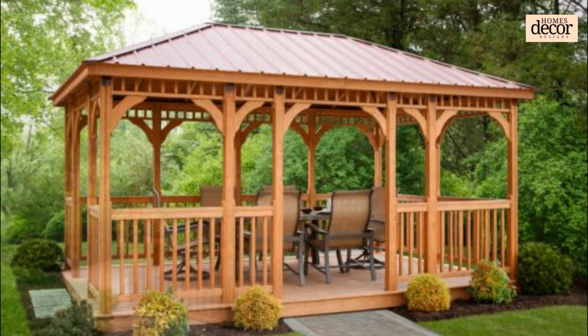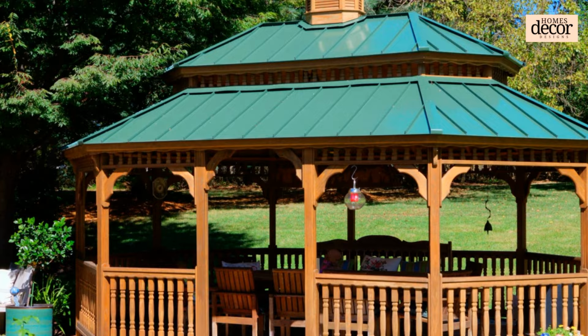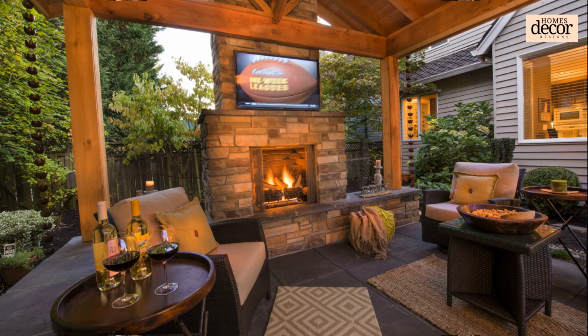Selecting the wrong type of gazebo can pull down the value of your property. There are many kinds of gazebos. Some of them are: 1. Pergola, 2. Pagoda, 3. Rotundas, 4. Belvederes, 5. Pavilion, 6. The Folly Gazebo.